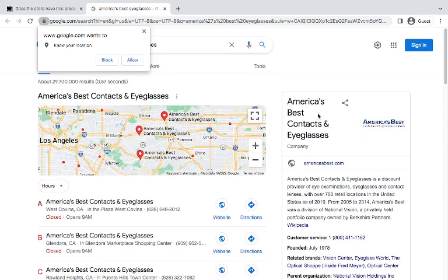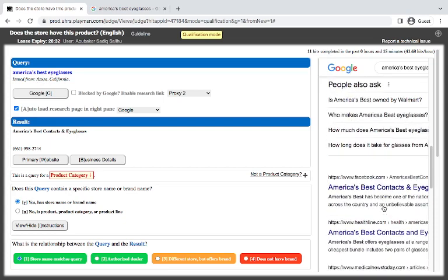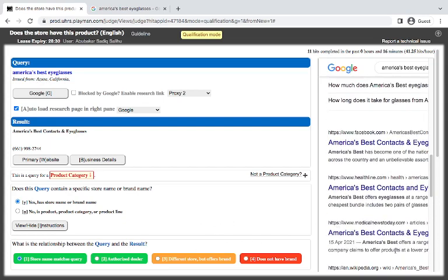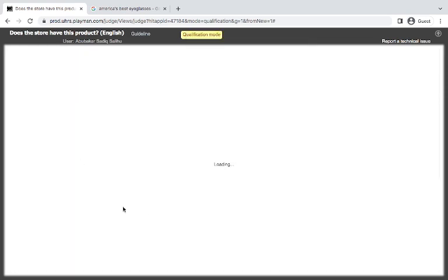everything suggests here that American Best contact and eyeglasses is a discount provider of eyeglasses. Me, I'll go for brand here and think it's the name match. Best eyeglasses. All that I saw suggests that they removed the contact here. So there was maybe a typographical error also, but they are the same. They are the same thing.